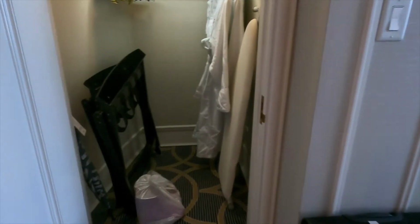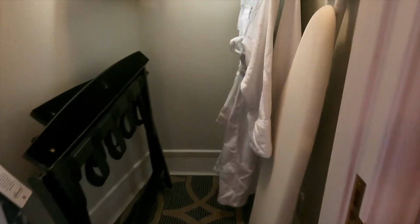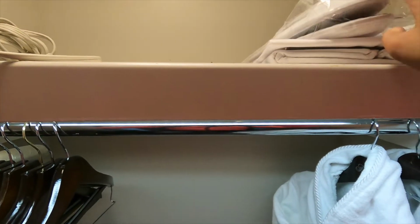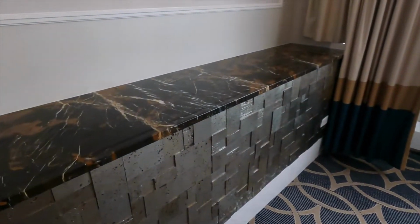Then we've got this somewhat walk-in wardrobe. It's got a step here, so watch your step. Complete with complimentary bathrobes and, of course, our slippers, as usual. The slippers that we all love to use. And an ironing board should you need an ironing board. So now we're going to move on to the second part of the suite.